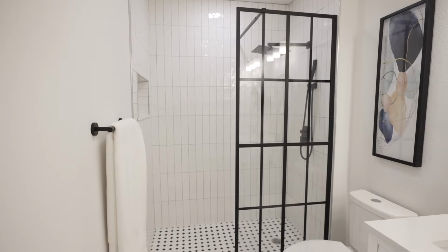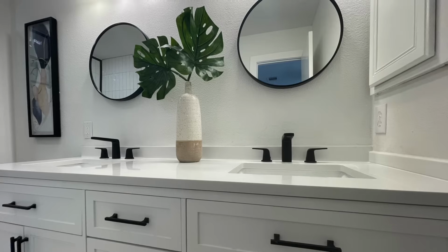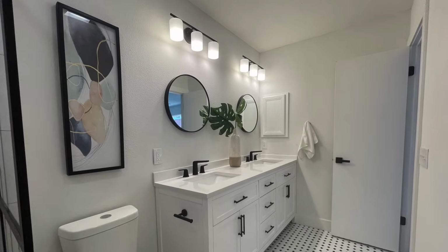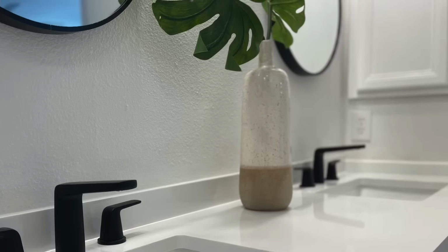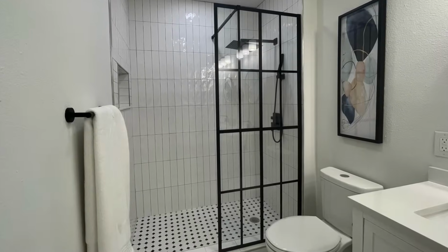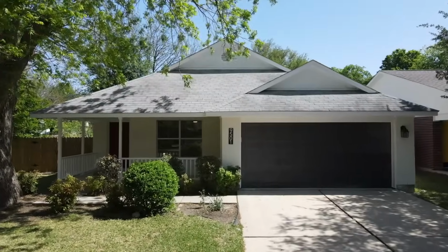I think it's a very clean, modern look. I'm digging the matte black hardware. I love just the clean white quartz, white cabinets. Again, this is not a huge space, but it's not a huge house, so it's very proportional to the rest of the house. And I'm loving the way the staging breaks up the harsh black and white contrast with just a little bit of beige and then a little pop of color on the wall with that artwork. And I think the shower glass is funky. It's kind of weird. It's kind of nice. It's kind of Austin.